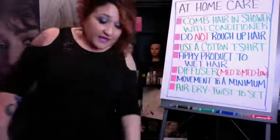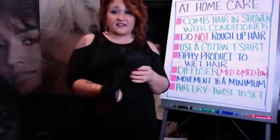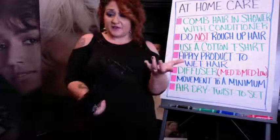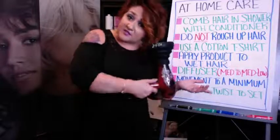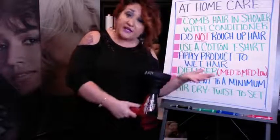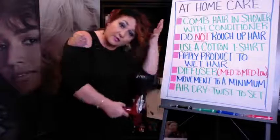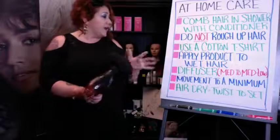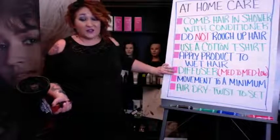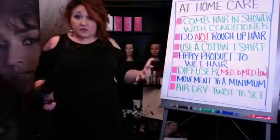Diffuse. So if they have thrown away the diffuser on their hair dryer, let them know that it might be a good thing to go get one. They sell universal ones that you can put on any type of dryer. Show them how to diffuse it, going in underneath, not using your hands a lot, not touching the curls a lot. If you want more body, make sure you push your head over and get up under there so they get more body and lift to those curls. Only medium to medium low heat. You don't want high heat with curls. It's going to frizz them. Movement, again, touch and movement to a minimum.